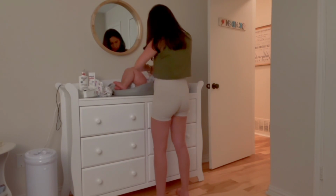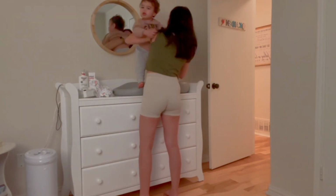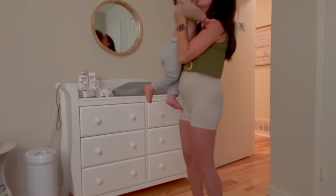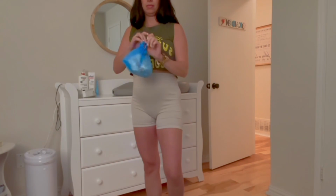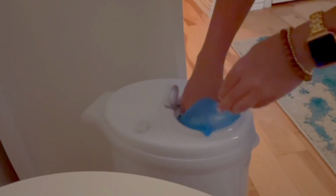Okay, the Genie diaper pail, I don't know what it is about it, but it's just such a well-known brand. I think they market it so well that everyone knows what the Genie diaper pail is. They know by name what it is and they want to get it. And it's not cheap either. It's probably about $47, $50. In comparison to the Ubbi steel diaper pail, it's a little bit cheaper.